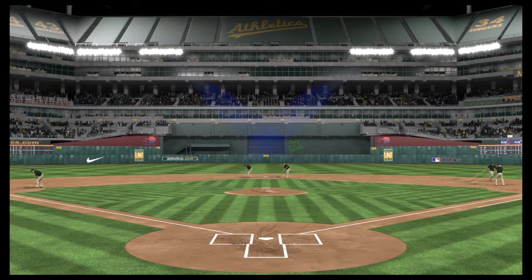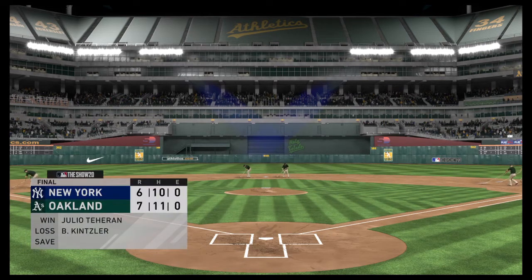A tight one, 7-6, the final score tonight. Oakland came through and it mattered in the 9th on the way to the win. Julio Teheran pitches well enough to get the W.